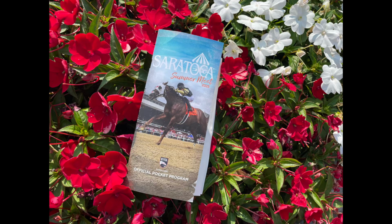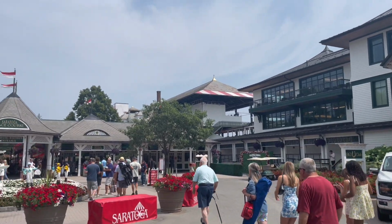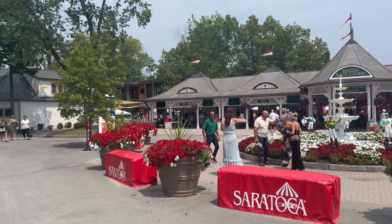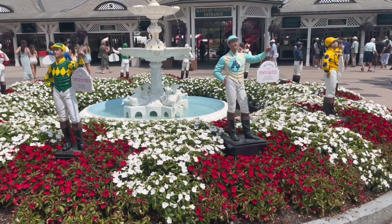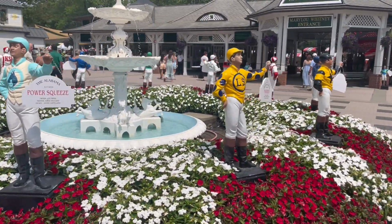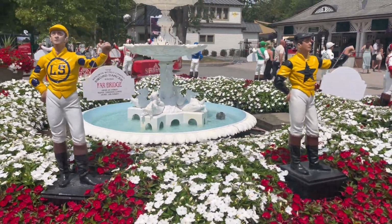My friend and I took the day and went to the races at Saratoga Race Course. It is a thoroughbred horse racing track located in Saratoga Springs, New York. It opened in 1863 and it's often considered to be the oldest major sporting venue of any kind in the United States. It continues to host one of the world's most prestigious racing meets each summer.